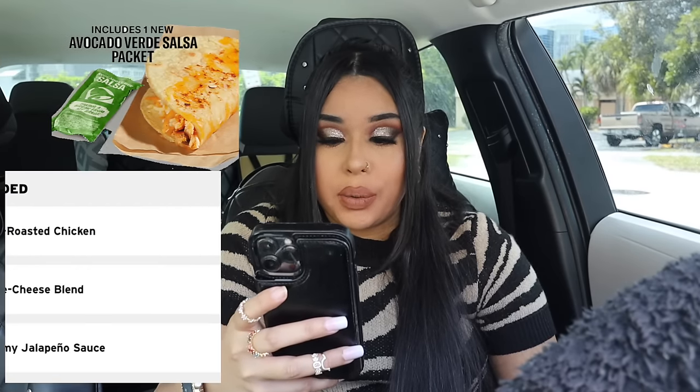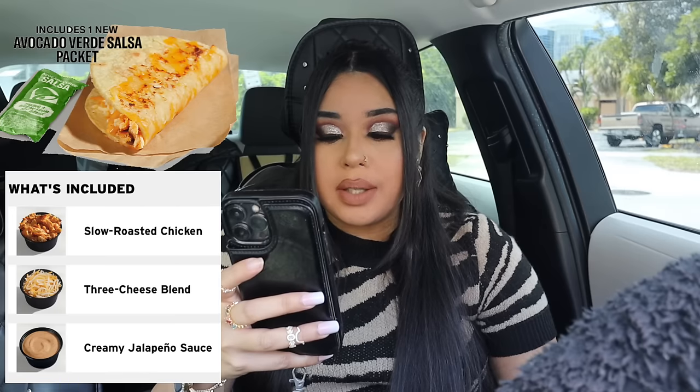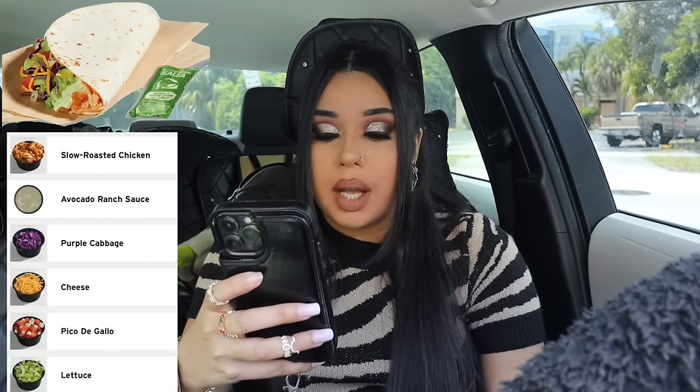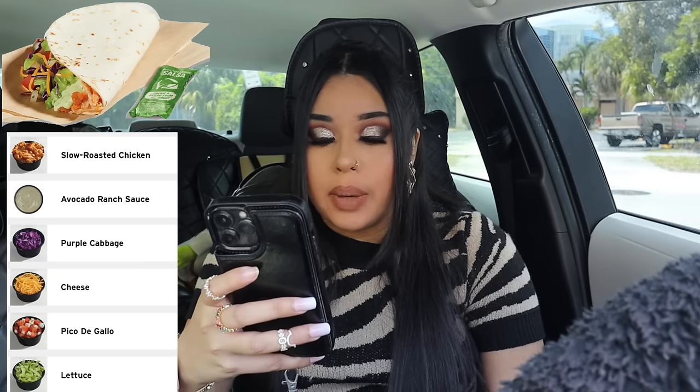Before I head to the line, I'm gonna tell you guys everything that's in it, the price and all that good stuff. So first thing we have is a Cantina chicken crispy taco. That one costs $2.99. It has three cheese blend, creamy jalapeno sauce, and more three cheese blend grilled on the outside. And the Cantina chicken soft taco, this one comes with slow roasted chicken, avocado ranch sauce, lettuce, shredded purple cabbage, freshly prepared pico de gallo, and cheddar cheese. Also comes with an avocado verde salsa packet, and it also costs $2.99.